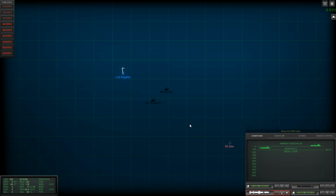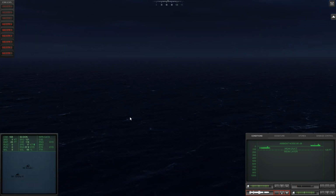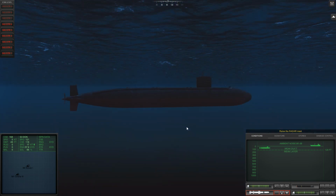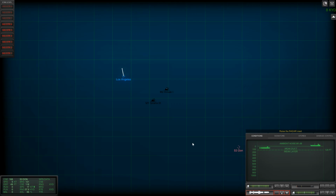Now I doubt very much that he's at 50,000 yards. He might be fast, but he's not that fast. Okay, I'm going to do something a bit unorthodox. There are no helicopters nearby. There are no surface ships nearby. I'm going to raise the radar mast. There are no threats to my boat. And now we should be able to very quickly build an image here. Unless the Don really is that far away. Okay, I think he actually is.